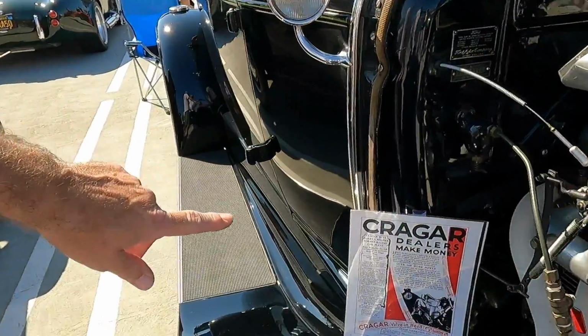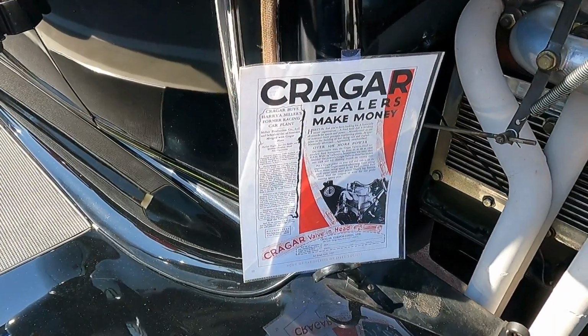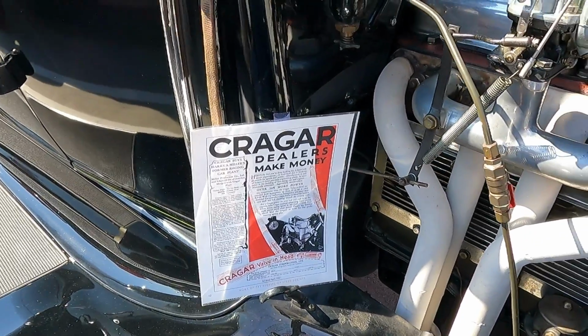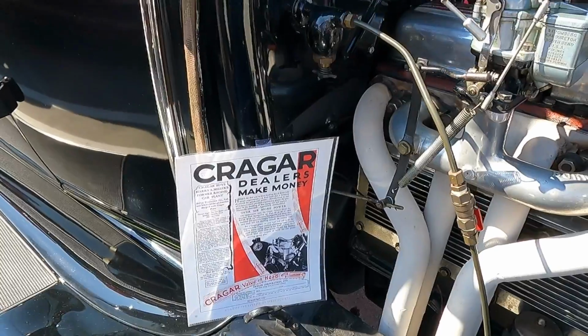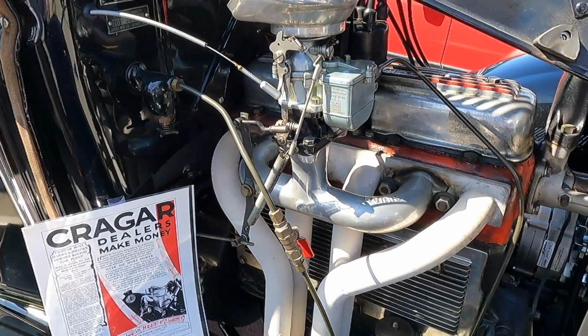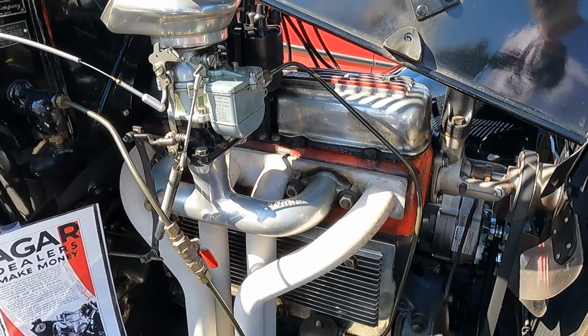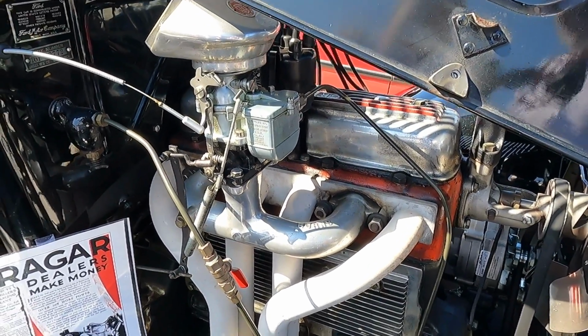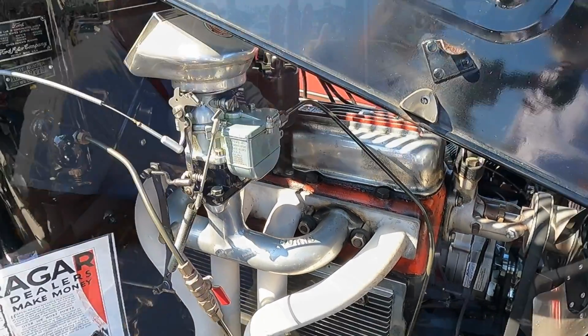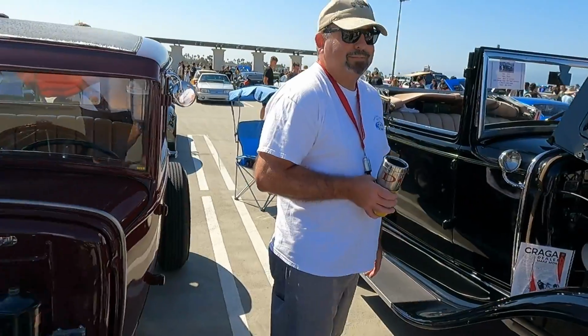Look at this. This is from a magazine advertisement of the 30s. So Kraeger basically. Kraeger of the wheels. Yes. Famous wheels. Back in the 30s, they made high compression heads, racing equipment. Interesting. And this is an original Kraeger in the mid 30s. Wow. In fact, this is a retired racing engine that was dropped in here maybe 40 years ago. Great story. Thank you. Very cool.